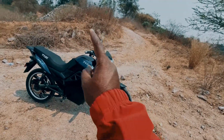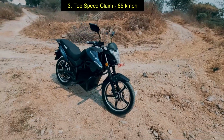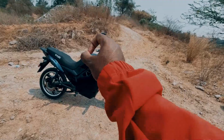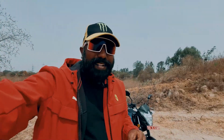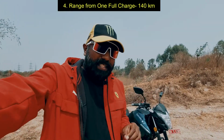Another thing, top speed is 85 kilometers per hour, which is again really good and on par with some of the competition. Now where it races ahead of the competition is the range. 140 kilometers. Yes, you heard it right. Now I got to see you face to face and say this. 140 kilometer range is what they're claiming.